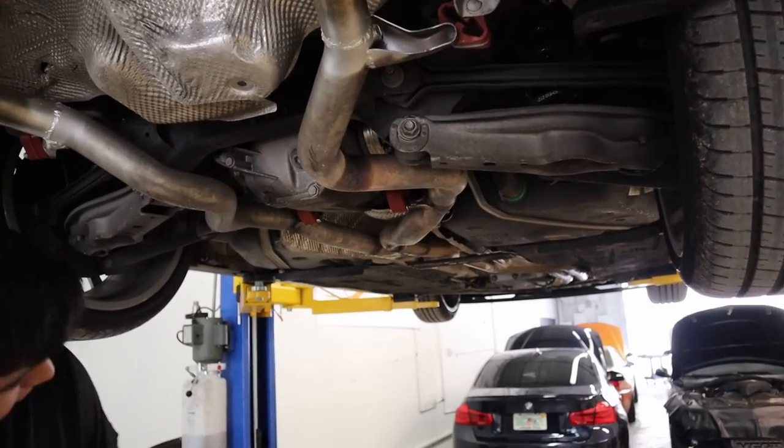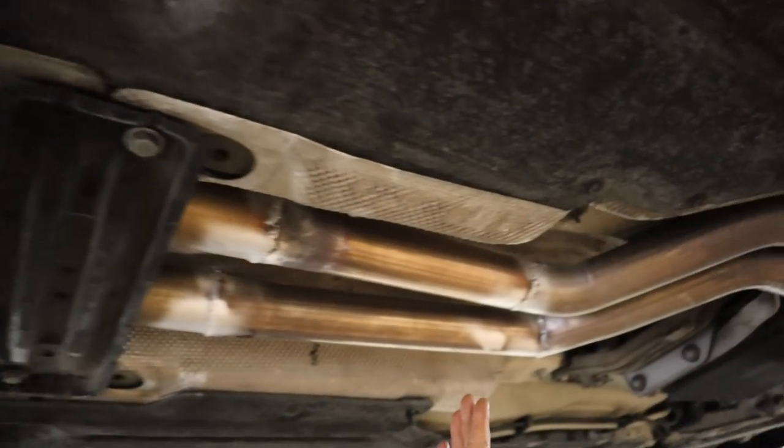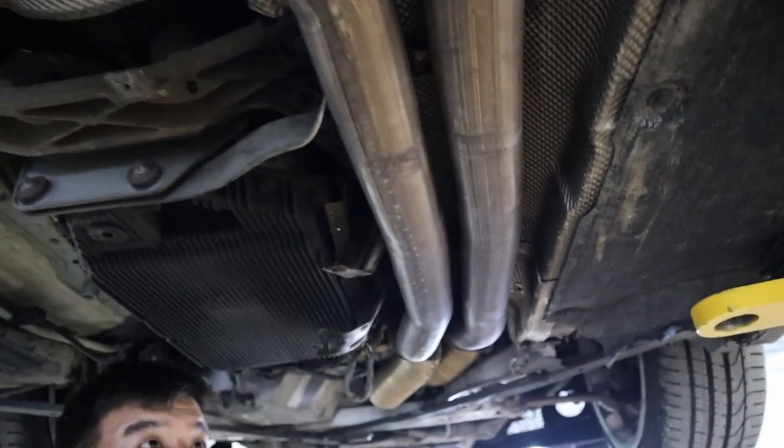The front section is the same. You got McDonald's straws all the way down, and then a secondary cat deleted, but here it's a sharp point. Look at it, straight 45 going on here. It's great for exhaust gases. There's no smooth flow going on there.